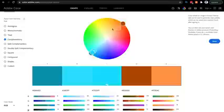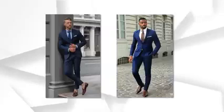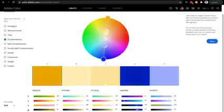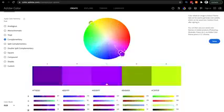So let's start off with a little something called complementary colors. These are colors on opposite sides of the color wheel. Just think about why everyone mentions wearing brown dress shoes with a navy suit. Well, brown and navy are actually blue and orange, which are on opposite sides of the color wheel. Those are complementary colors, only those colors have black added to them. And this is how you get an infinite spectrum of different colors.